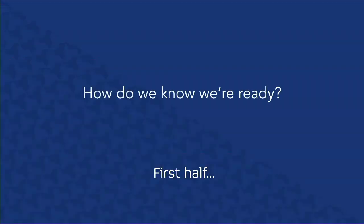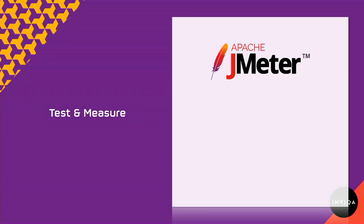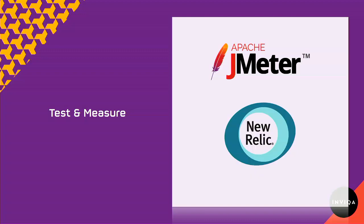So how do we know that we're ready for all that traffic? How do we know that we're there? Obviously we do that by testing and measuring. In this project, we used Apache JMeter to simulate some behaviors, simulate some traffic over time, ramping it up, and then reviewing New Relic in the background to see what came out of that.